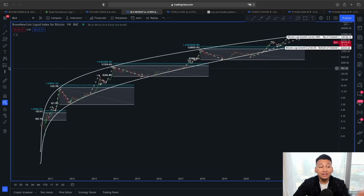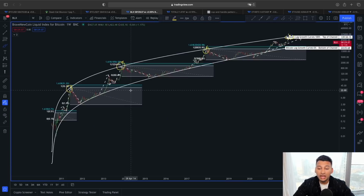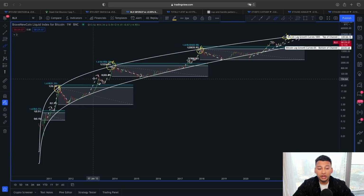Because to end this bull market in the past, Bitcoin price action always touched the top of the channel. In our case, the top of the channel is still open. And not just that, guys, each and every price retracement ended exactly at this 1.618 Fibonacci line before starting this new movement to the upside.